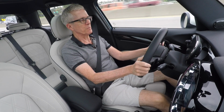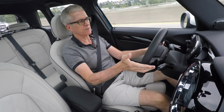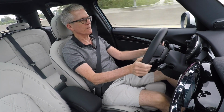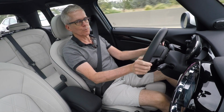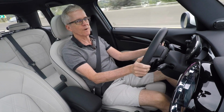Well, that was just beautiful and balanced through that series of S-curves. We've got an electronically controlled limited slip differential up front in this front-wheel drive car, and it doesn't have that real pushiness, the understeer that you get in a lot of front drive cars, just very balanced throughout.